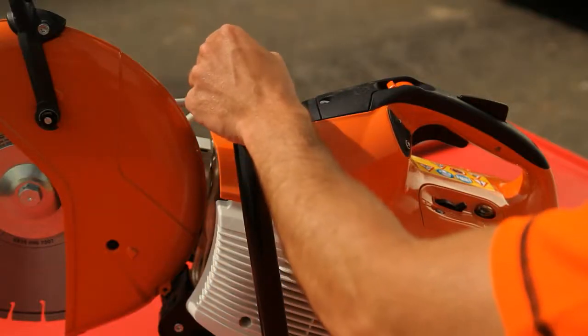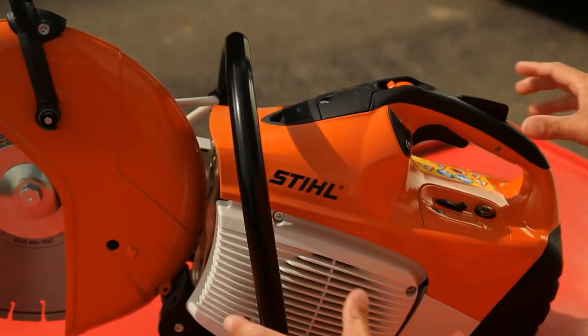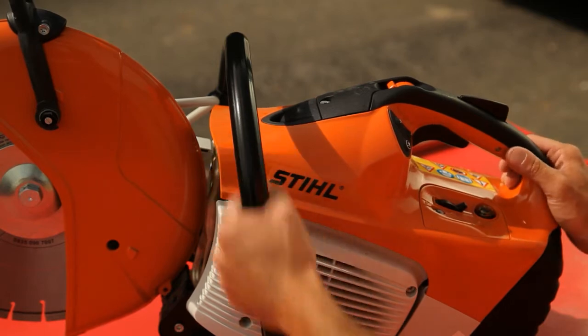Extremely key thing to bear in mind is make sure that the whole handle arrangement is clean. The front and rear handle should both be clear of any grease or any damage as well.